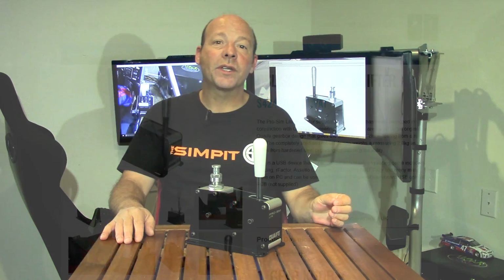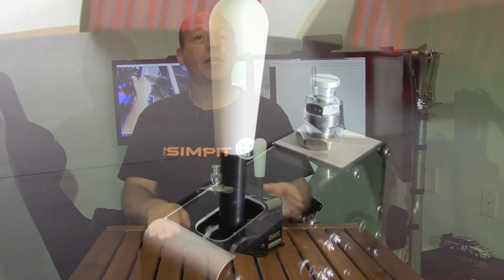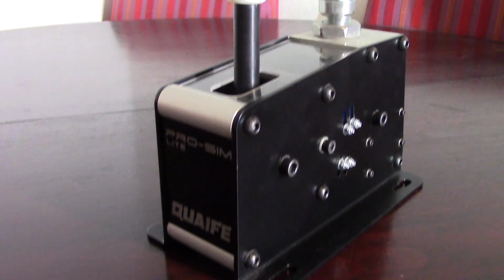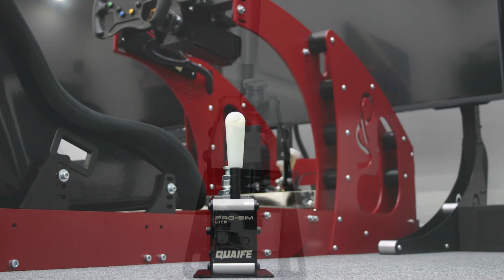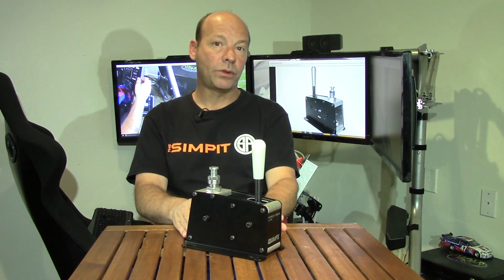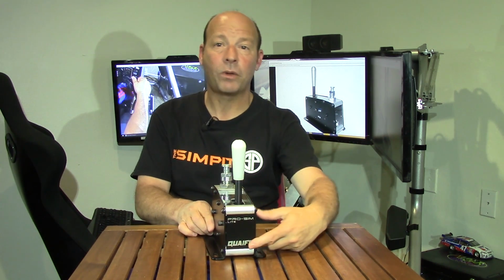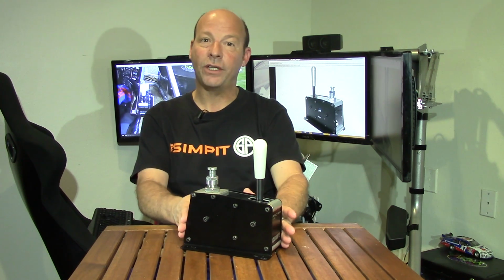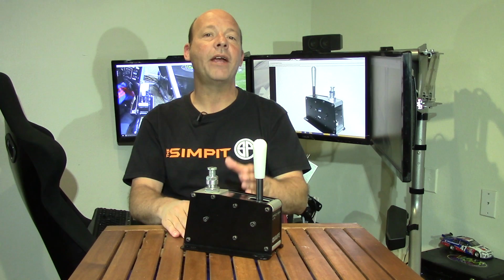And I know that sounds like a ton of money, but let's talk about what you get for that money. The PSL Shifter is an all-metal or mostly metal design. It has a look to it that is straight out of a real-life race car. In fact, the shifter was actually designed with the same type of internals as a real-life Quaife sequential shifter. That should come as no surprise. You see their name right here on the shifter, and it also should come as no surprise because Adrian Quaife Hobbs is actually one of the people behind ProSim.